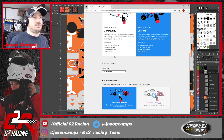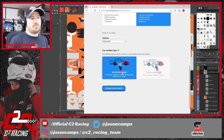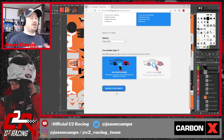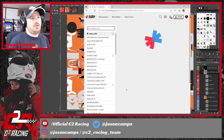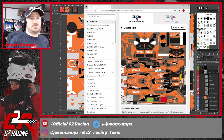Now we're going to select Dallara IR18, and that is under the road course cars. Even though this is both road course and oval, they list it under road course. We're going to stick with sim stamp number. That's going to allow iRacing to put whatever number on the car you want, as opposed to putting your custom number on, which you have to have Trading Paints Pro to do. I always do the sim stamp number anyway, because when you get into an event, you don't have to worry about being assigned a number that doesn't match, and it's just easier. So we're going to say upload to my paints. Then it's going to tell us that everything is wonderful and successful. And there's our paint scheme.